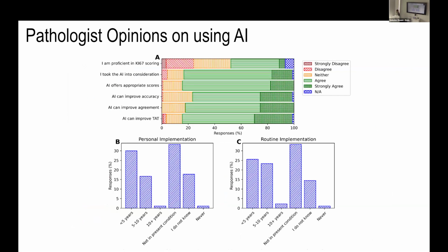I'll just close up. I think I only have a few slides left. These were their opinions. Agree or strongly agree is the green. So they all took the AI into consideration. They believe it offers appropriate scores. It can improve efficiency and so on, which to me means that they trusted the AI, right? They seem to have trusted it.